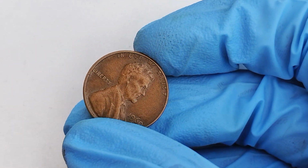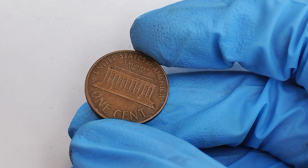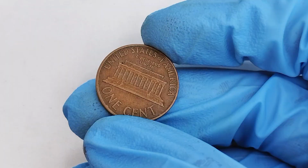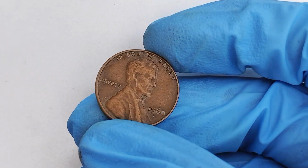And remember this: these aren't fairy tales. These are real sales, real discoveries, real lives transformed by what most people would call spare change. A penny found by chance, overlooked by millions, but valued by those who know the secret.